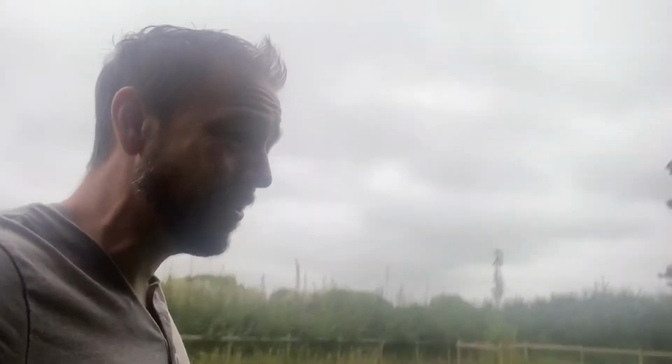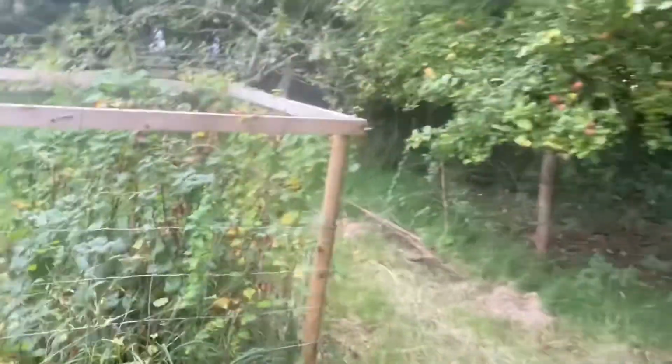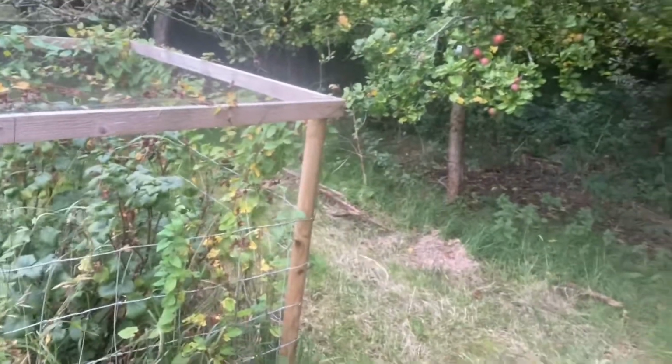Then over here, just as a placeholder really, I didn't know where to put them, so just until I had time to transplant them down into our other patch, we've got a few raspberry canes that are being swamped out by weeds, and some black currants which are also being swamped out by this horrible vineweed that we're going to have to deal with. Again, there's a big long list of things that I do need to deal with now that we're getting a bit more time.